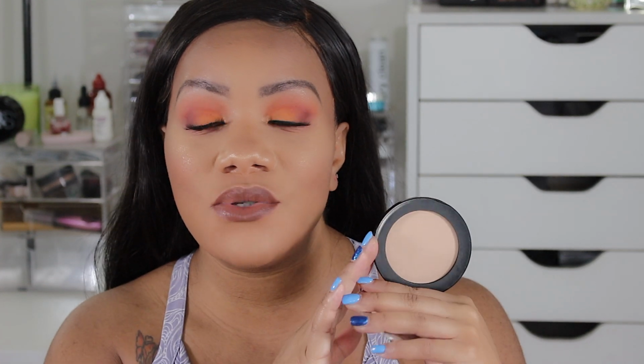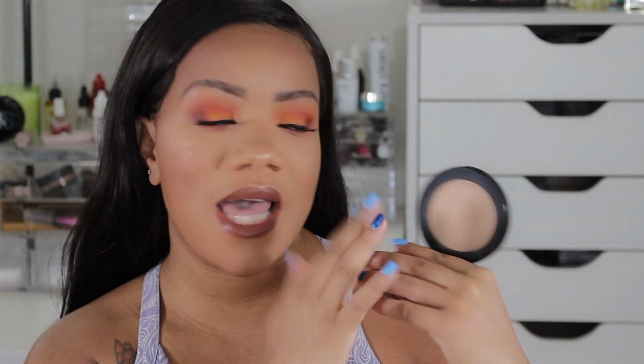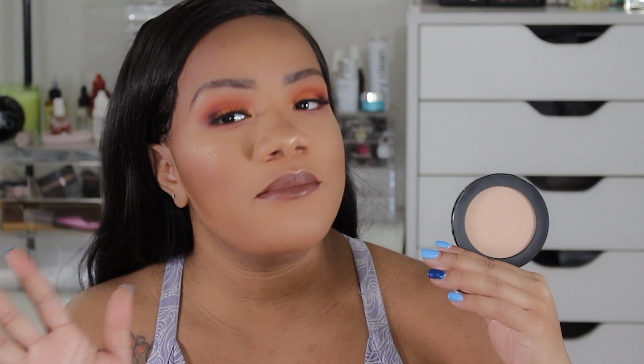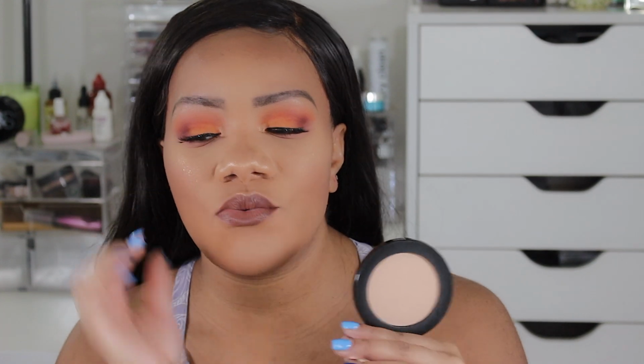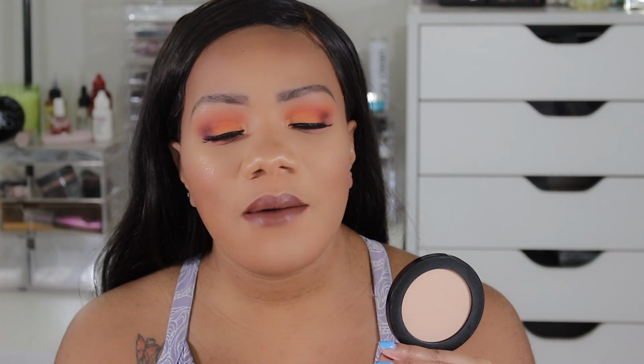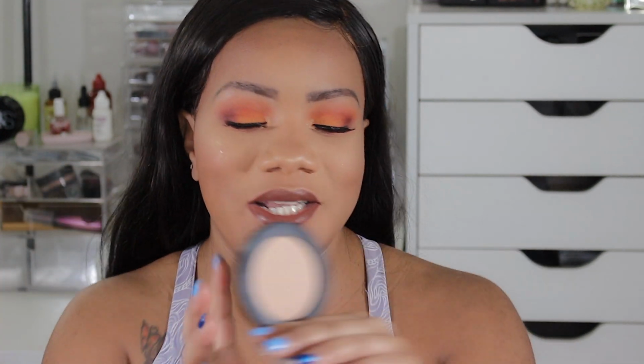Not a big fan of using this all over the face by itself, and also not a big fan of using this underneath the eyes. I know it's that under eye color, but I'm just not a fan of using it like that. I think the reason I stopped using it for a minute is because I didn't really know what to do with it. And then I was like, well, why aren't I just mixing this with other powders? And I did that, and all of a sudden my eyes were opened. So this powder I've been loving, again, as a mixer, but still.